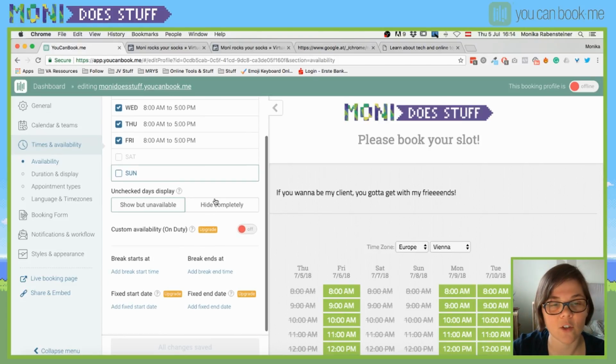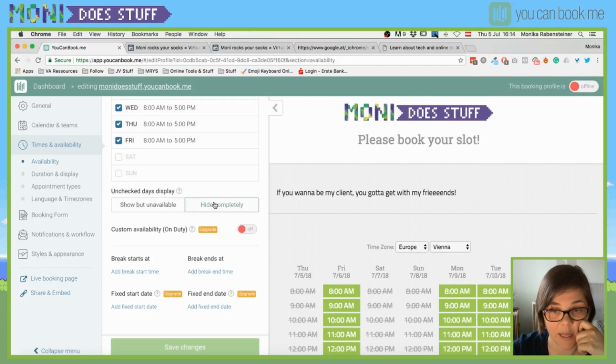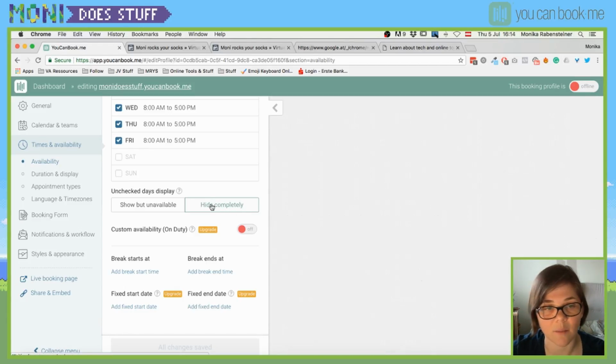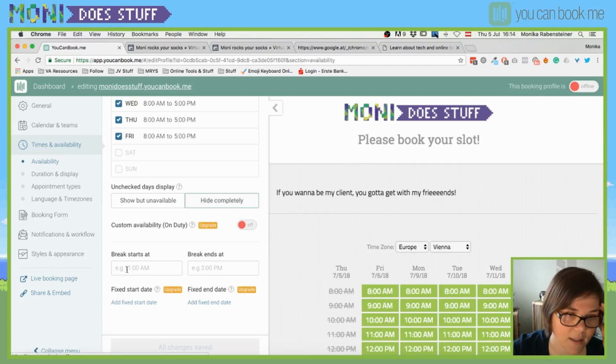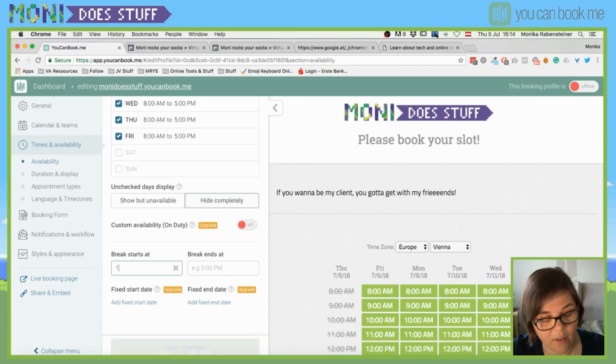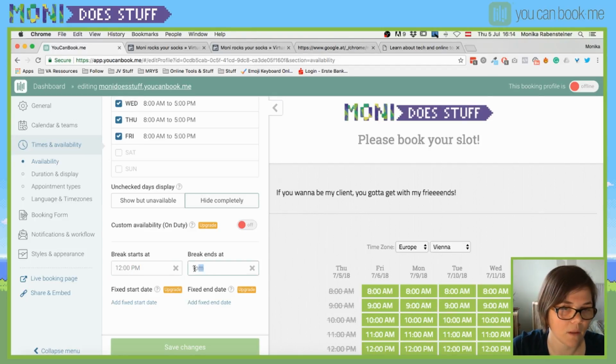Then you can also choose to hide those days that are not available. You can hide them completely, which does make sense because it's confusing. And you can add breaks. So, for example, I have a lunch break from 12 p.m. to 1 p.m. And you can save the changes.